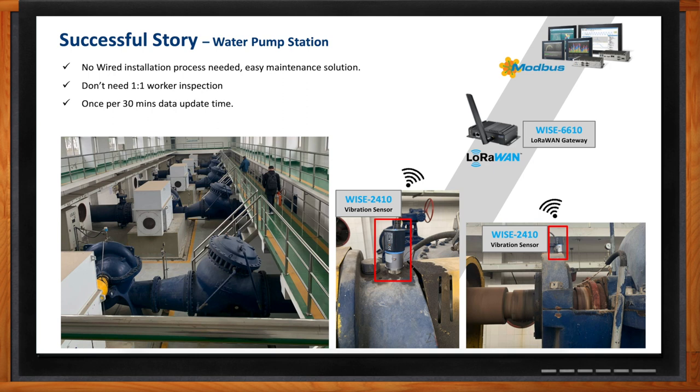The pumps are powered, obviously, but if a person wanted to use a mains-powered vibration sensor, there'd be quite a bit of work to do to install that. Those are also an order of magnitude more expensive, and municipalities don't exactly have a bunch of money left over, right? So some way to do this that is easy in terms of installation and realistic in terms of cost was what we presented with the WISE 2410. You can see a picture in the middle of the little salt-shaker-sized WISE 6610, which is Advantech's LoRaWAN gateway.